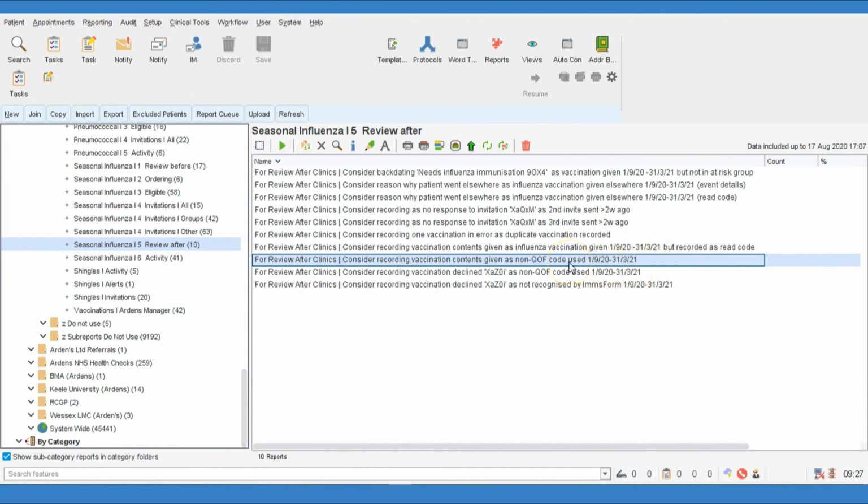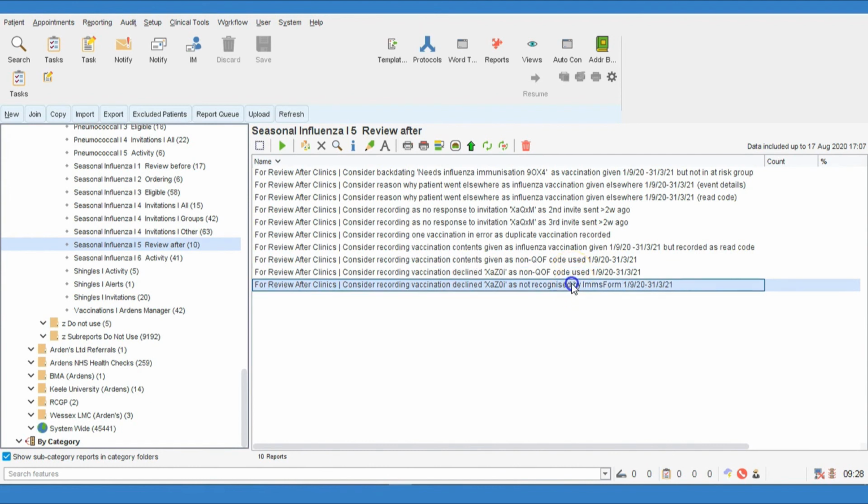Non-QOF code. So this was one that came out last year, where we found that some practices were using a non-QOF code to record vaccinations. So again, this should identify those if it's still being used this year. Vaccination declined. Again, that's a non-QOF code, so it's looking for non-QOF codes again, just to tidy those records up. And not recognised BM's form. So hopefully those reports will help after your clinics to tidy up your data, to maximise on your income, and to keep the records as accurate and up to date as possible.